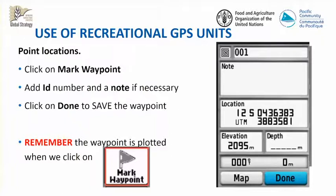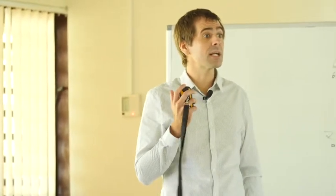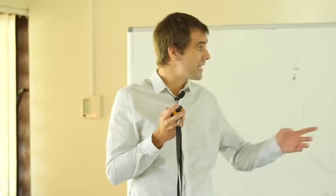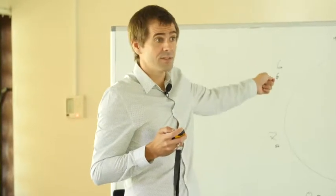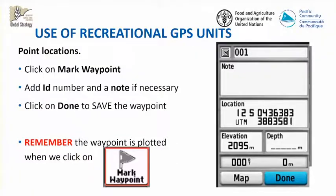Why am I trying to highlight this? Because sometimes we have people who are walking to the household, and to save some time, they mark the waypoint and start writing the household ID. Then they think that when they are in front of the household, by clicking on Done, they are collecting the GPS position. But it's before, so they are plotting like 100 meters far from the real position. It's when we mark the waypoint that we are getting the fix.